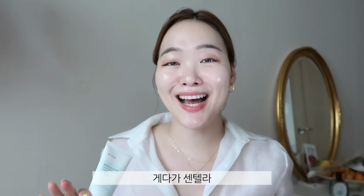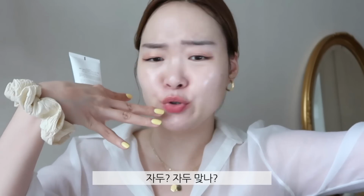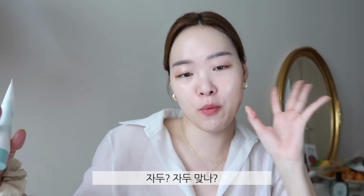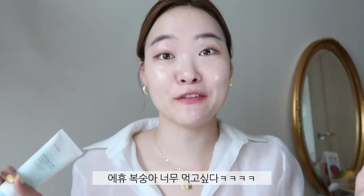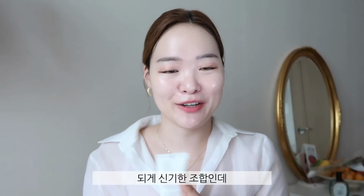And it also has centella and this red fruits complex, including prunus, raspberry, strawberry, peach. Oh, I'd kill for a peach right now. Juicy peach and punica. So it's got an array of really interesting and hydrating ingredients.